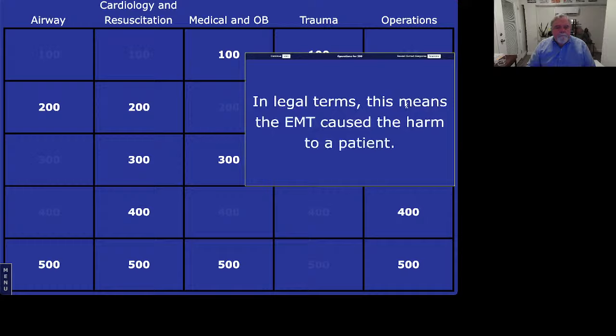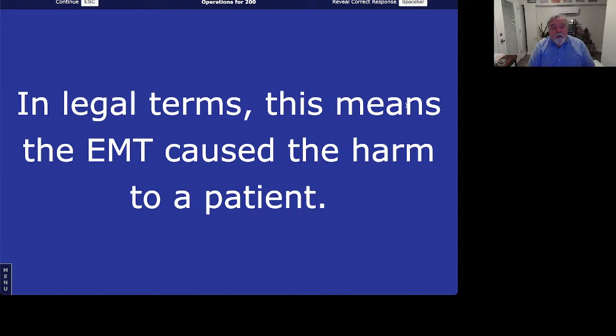In legal terms, this means the EMT caused the harm to a patient. Remember, operations covers the front of your book and the back of your book. Let's just say all the introductory material and all the operations material. Really anything that's not in the other four sections. It's not just the driving and hazmat and MCI and incident command. It's medical legal and lifting and moving and well-being as well.